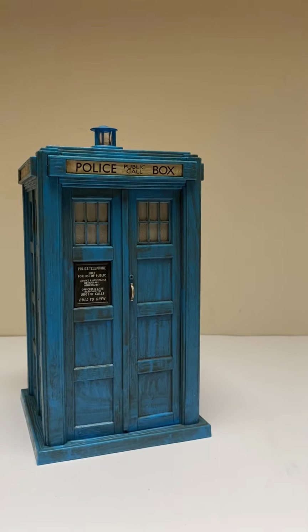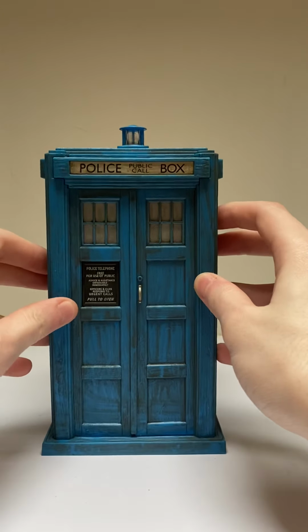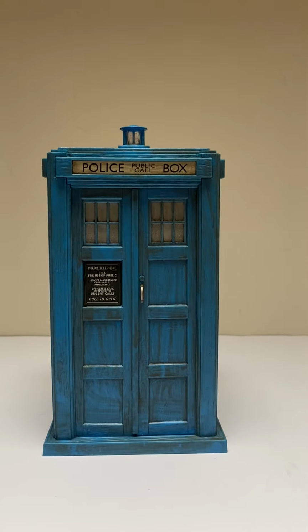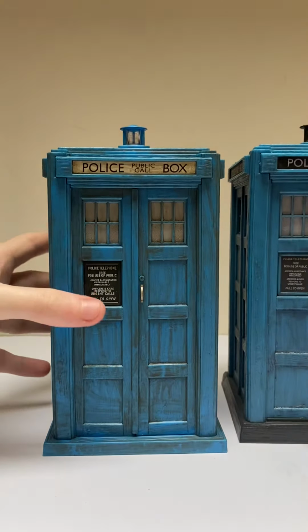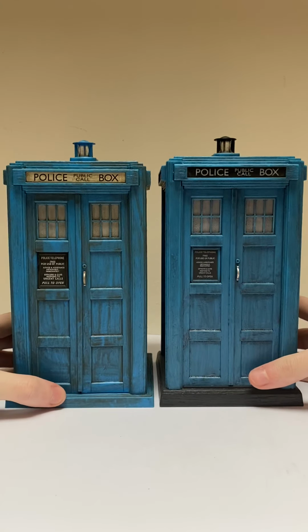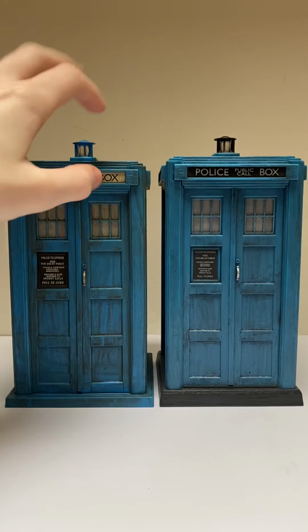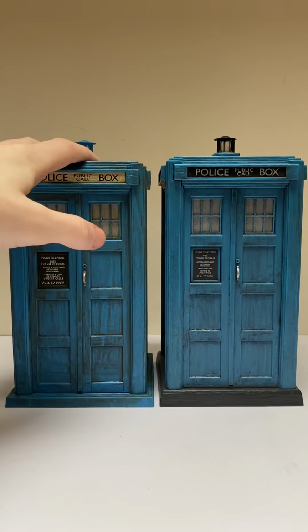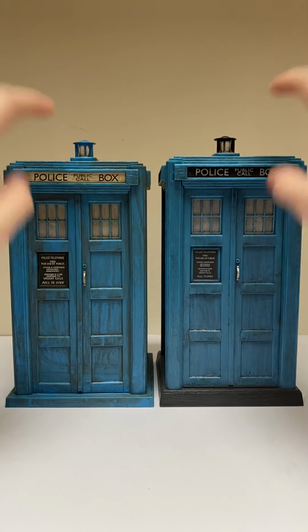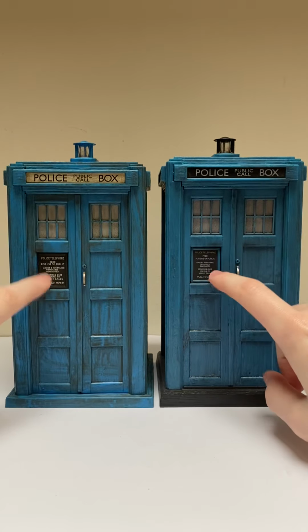Now, a few people have noted that this TARDIS is very similar to the Time Monster TARDIS that came out a couple of years back, and that is true, and I have it here for comparison. And they are pretty much the same. Same sort of colour, this one's a bit lighter. Same sort of weathering, but this one's got a bit more of it. There is obviously the inverted text. The pull to open sign is pretty much the same.